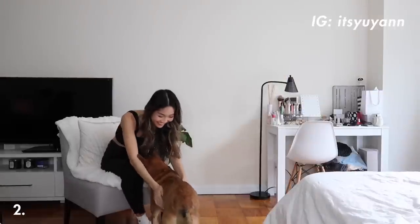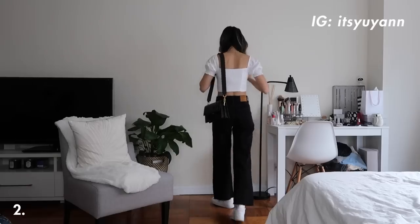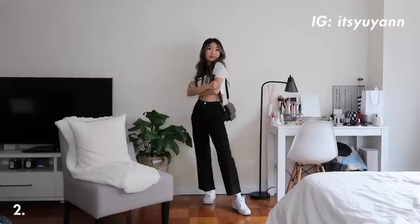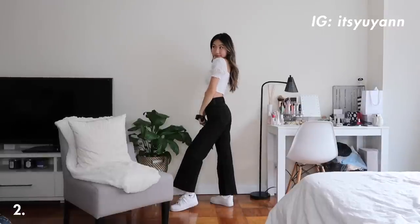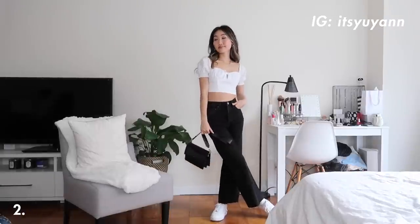I've been also loving wide leg jeans, especially these, which are super high-waisted. These are called the Farah wide leg, and I think these black ones look so effortlessly cool. I kept it very simple with a cute white top and some white sneakers. I also added my bag from JW Anderson, which I think pairs perfectly with this outfit.